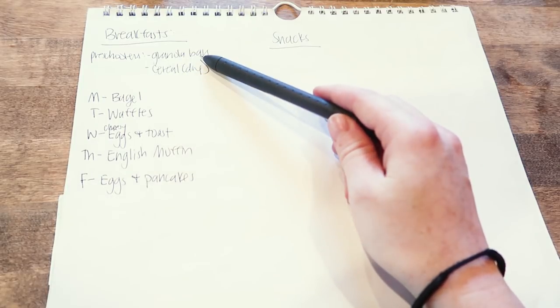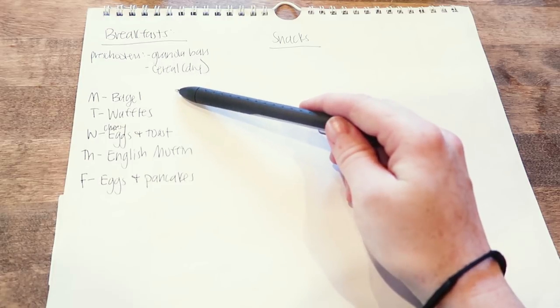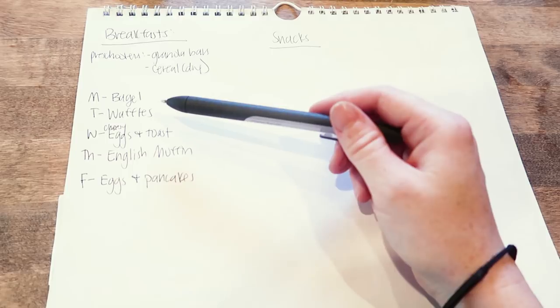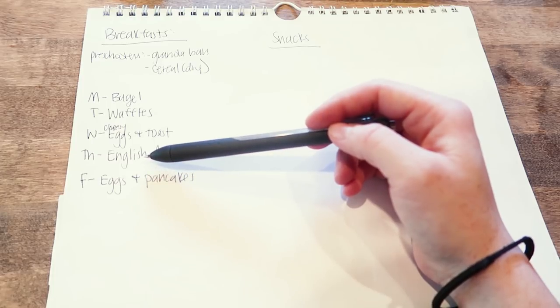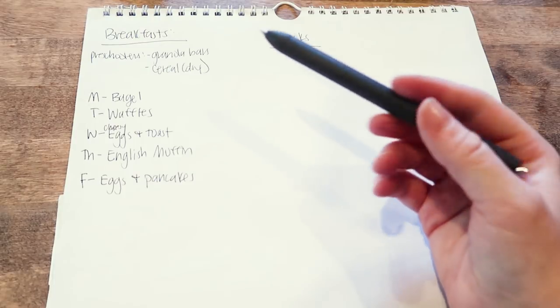So now preschoolers will still get time to eat, but it'll be easy things I can just hand them. And then I will make a hot meal for the other kids. And that will allow me time to make eggs a couple mornings a week, which I just did not have time for before. And I might even branch out later, but this is just what I have planned for now.